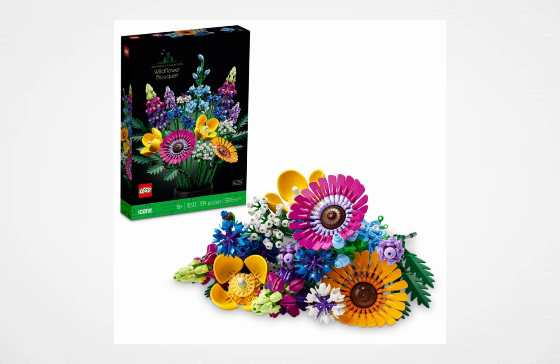The fourth one is the Lego Icons Wildflower Bouquet set, and this is for kids who love building Legos and more. The Lego Icons set has gorgeous Lego pieces that will last a long time. Best for a kid who loves Legos, and this can be something that you both can enjoy together. It has adjustable stems that will make a spectacular wildflower piece that's unique and beautiful.